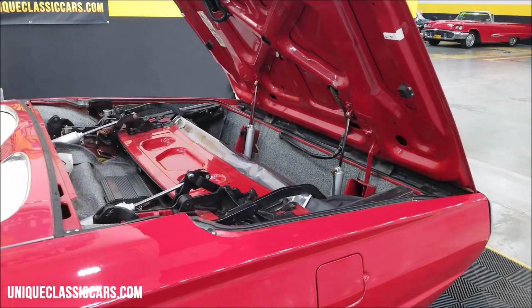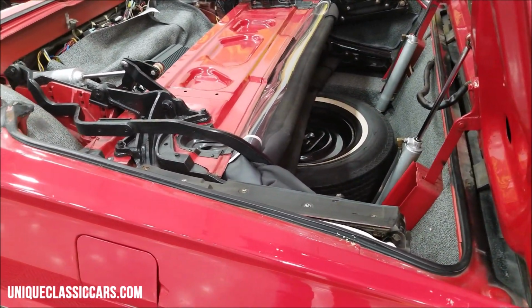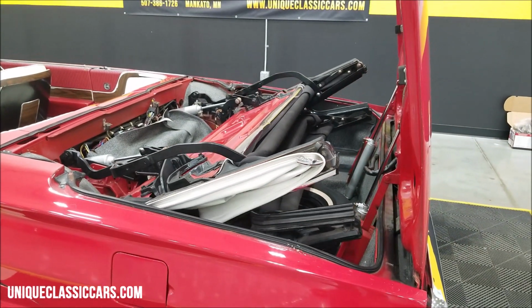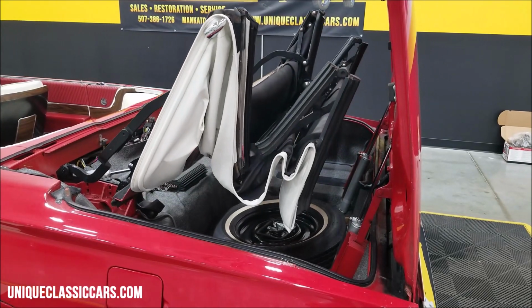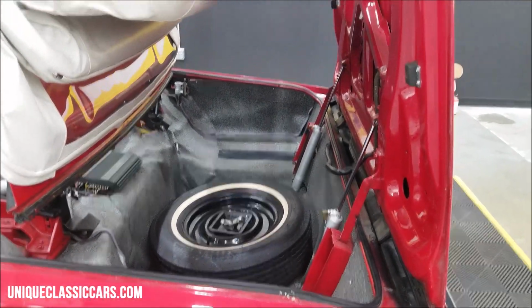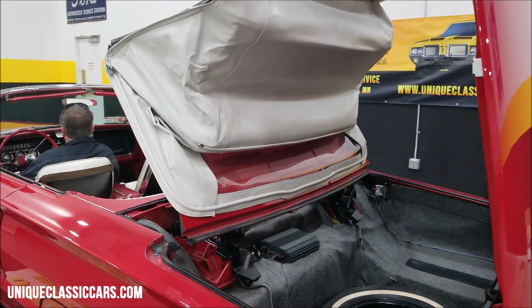So finished off nice and tidy back here. There's the spare tire, of course. And that is also how you would open the trunk if you wanted to put something in the trunk once the top is up. You can have a little more room back there, but of course, when lowering it, not a ton of storage space back there, but everything seems to have run smoothly for us.